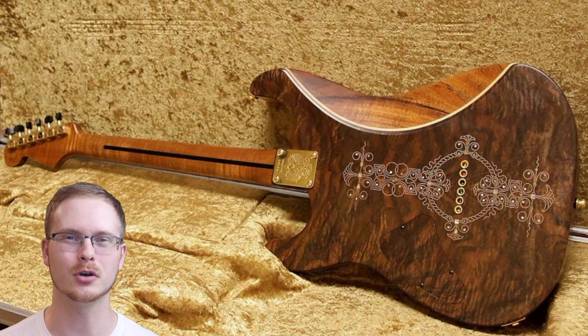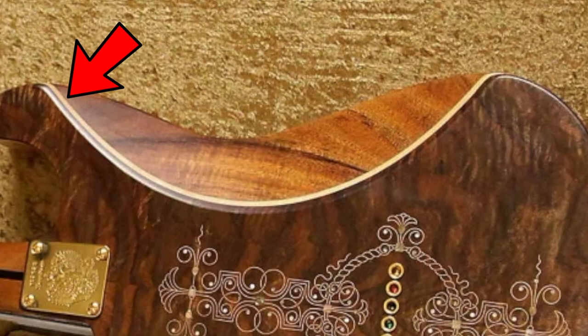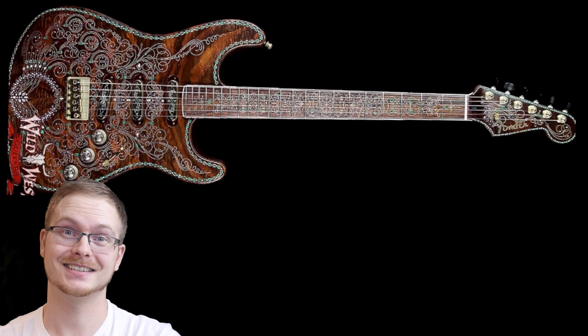And now I think I see what they're talking about, the koa and walnut mixture. If we look right here in the comfort cutaway area, you can see some different colored woods exposed. So I'm guessing this might be a slightly pancake-shaped body when it's glued together in order to give this higher-end feel to it. So here's this guitar.